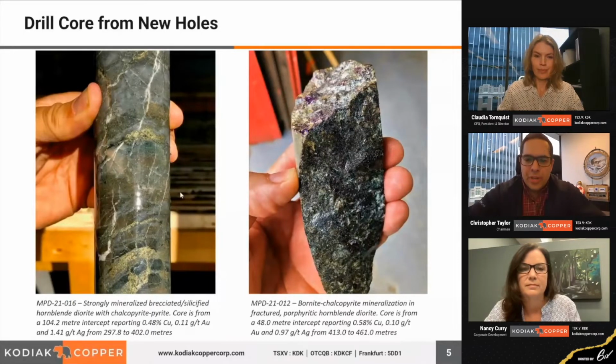It's interesting when you look at the image on the right here, which is MPD 2112. You can see that there's a significant amount of bornite in there as well. And that interval was a 48-meter intercept of just over 0.5%, almost 0.6% copper, 0.1 grams per ton gold, and about a gram silver, about 400 meters down the hole.